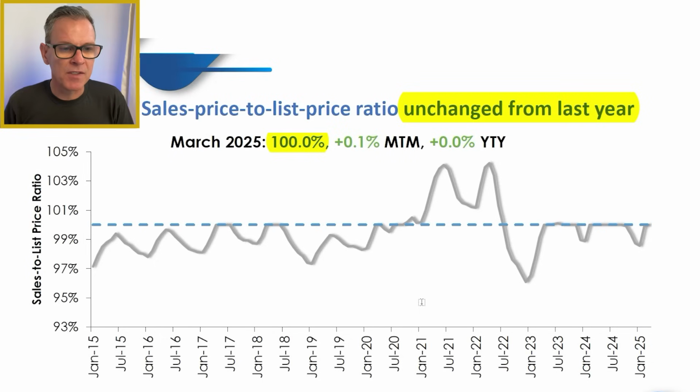All right, going back to this slideshow from CAR, let's look at the sale price to final list price ratio. That was virtually unchanged from 12 months ago at 100%. This means on average, out of all the houses that did sell in March, they sold for the seller's asking price. This, of course, is much different compared to around January of 2023, when back then the ratio was around 96%, which means that homes on average sold 4% below asking. But also this is way lower compared to the craziness of 21 and early 22, when homes were selling about 4% over asking. Now they're selling for the asking price on average.